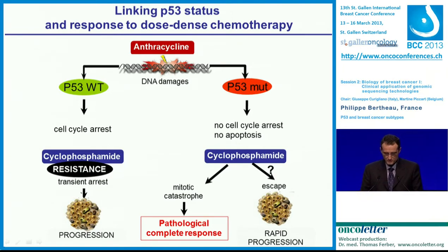So we proposed already a few years ago this model linking p53 status and response to dose-dense chemotherapy. With, in response to anthracycline, on the left, p53 wild type would induce preferentially cell cycle arrest. And these tumor cells, arrested tumor cells, would of course resist the effect of high doses of cyclophosphamide, and after treatment is completed, would restart to proliferate, and there would be tumor progression.